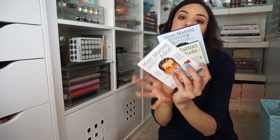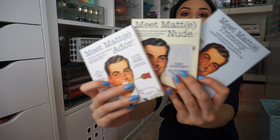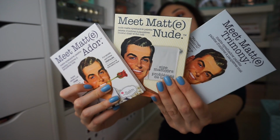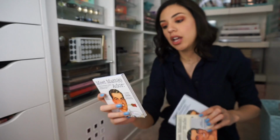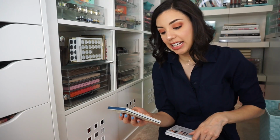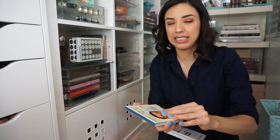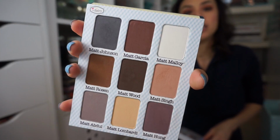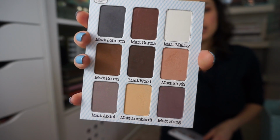Then we have the 3 Meet Matte palettes from The Balm. Meet Matte Adore, Nude, and Matrimony. This is a triad of palettes. They're from the brand The Balm, and all of the shadows are named after men. So, Meet Matte Nude, I believe, is the first one that they released. I'm not sure, don't quote me. That's what it looks like.